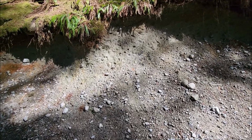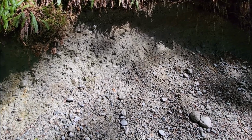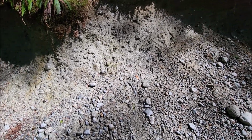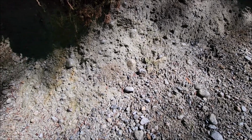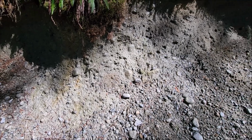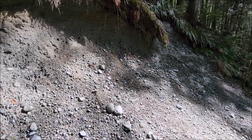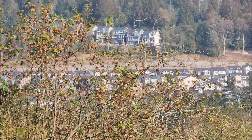So, and it's quite a few feet, if not yards, thick. And see how the water gets into it. It's dripping with water. Very slippery. Acts as a lubricant so that the whole hill can fall down.